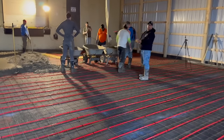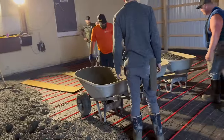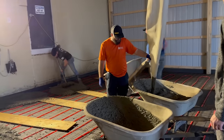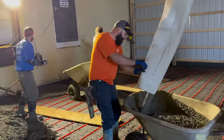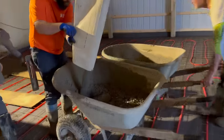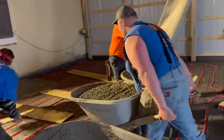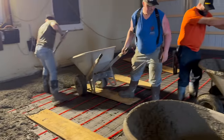Brentwoods. We got some plywood strips down to dump onto. We're in good shape. Big biscuit. Got a good team here today, guys. Definitely not short-handing ourselves. Not with a big floor like this. Doesn't take us long, guys. You've seen us work with these barrels before. We can put some mud down in a hurry.